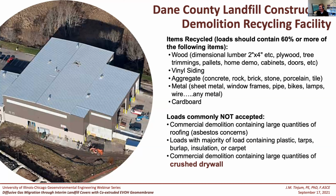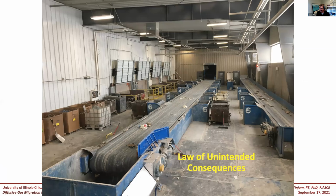So the Dane County landfill built a demolition recycling facility approximately a decade ago, with the goal of reducing the waste stream of recyclable or beneficially reusable components going to that landfill. The loads they were accepting were wood, vinyl siding, aggregates, metal, and cardboard. Loads typically not accepted, and this is primarily from building contractors, developments, and the like, were commercial demolition, including large quantities of crushed drywall. So maybe you might see where this is going. It was a wonderful thought to divert these recoverable units, but there is always a law of unintended consequences.